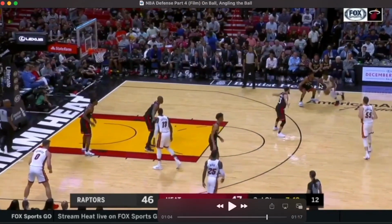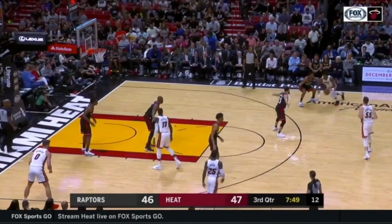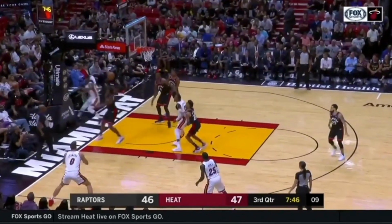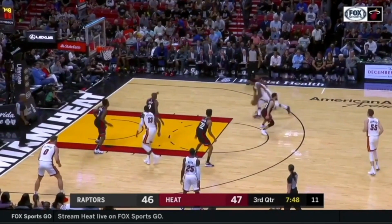Look right here. This is great job by Toronto. Toronto used to do this a lot and still does. You can see they're forcing Jimmy Butler to go middle here because you have Fred VanVleet here who's wide hands and in the gap. Forces a gap pickup, and watch the rotation from Serge Ibaka right here. He's going to rotate over, gap pickup, outside the elbow.